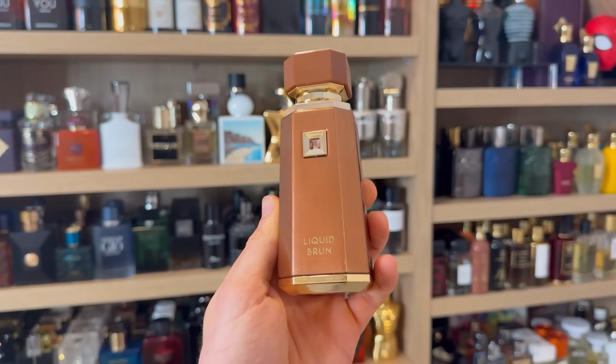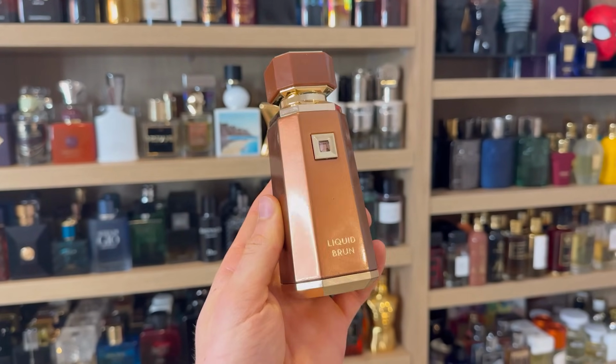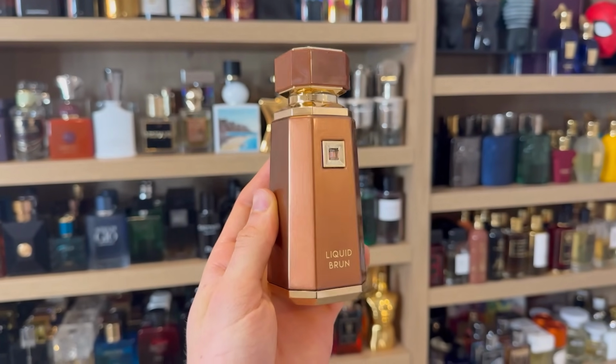Liquid Brun smell-wise doesn't smell any different to me than the real Altair. Performance-wise, about the same. 10 hours longevity, strong projection. It's just the difference in price that is so big, and the fact you're still getting quality, and even the presentation's arguably better in this, that I think it justifies being called better than the real Altair.